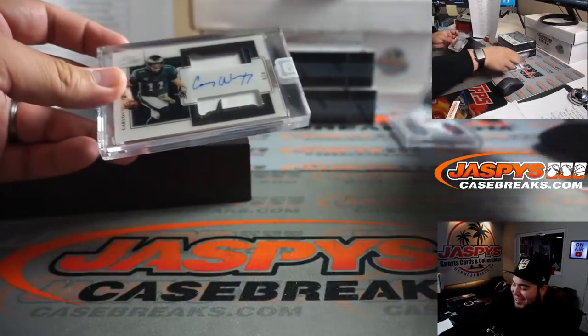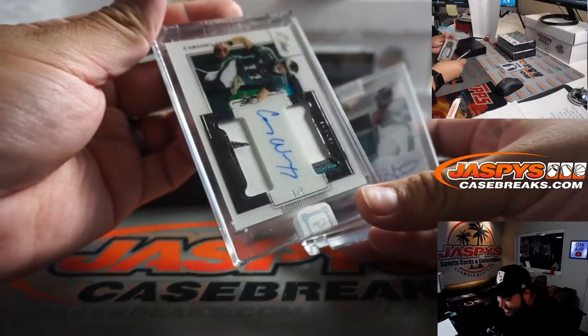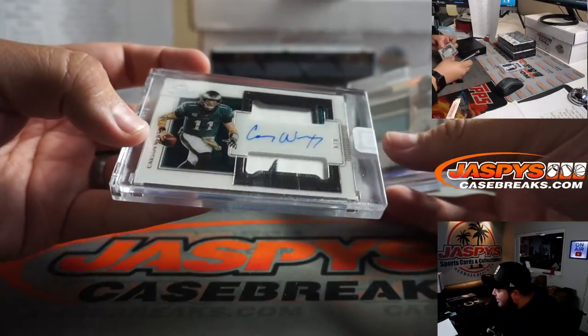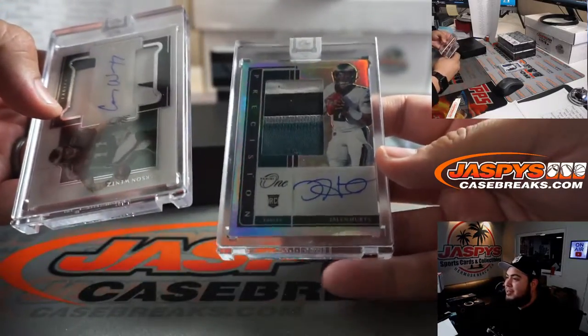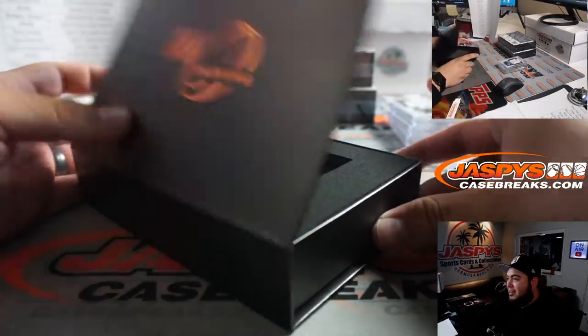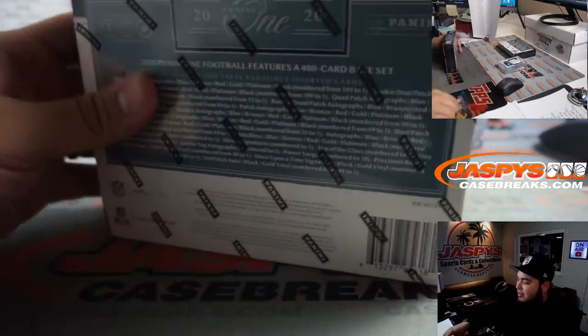How funny is this? We get a Jalen Hurts, we got a Carson Wentz right after that. And it's 6 out of 8. That's a nice 3-color patch, technically. It's 2 colors there and the white. 6, that's going to Ryan. So not only do we get Carson Wentz, but Jalen Hurts' replacement as well. That's crazy. This would have been a great Eagles break. All right, next one.